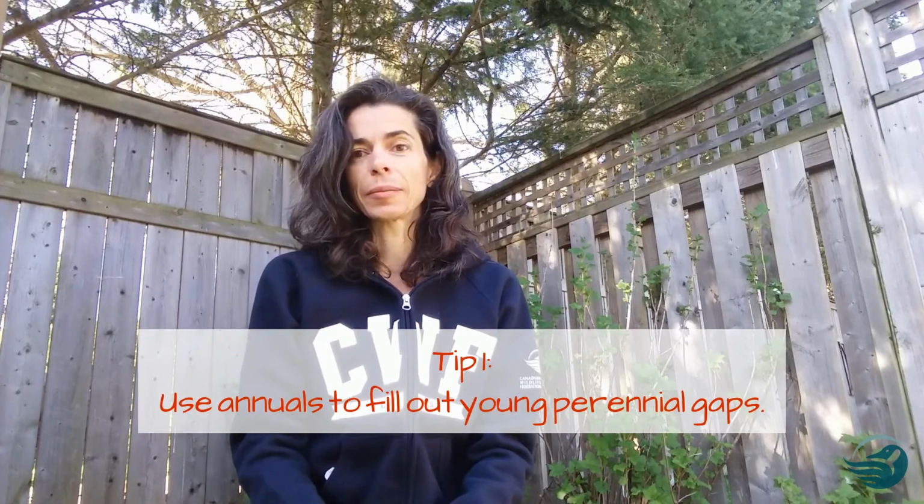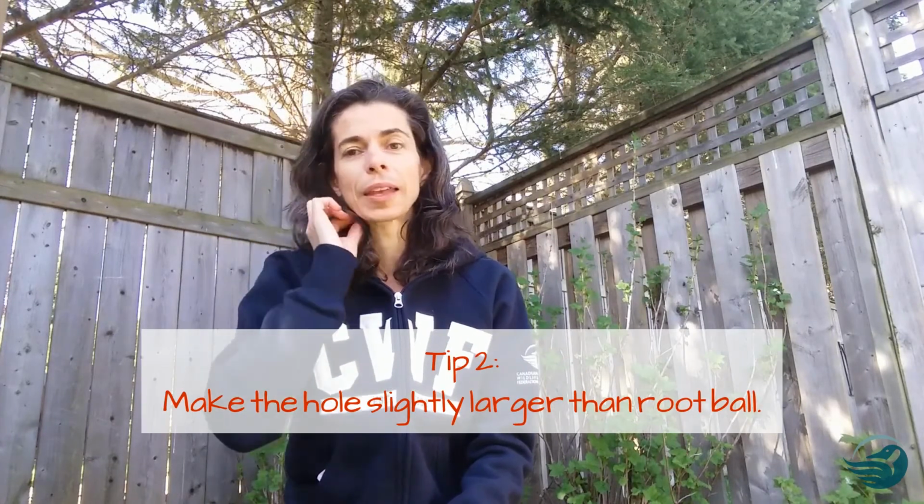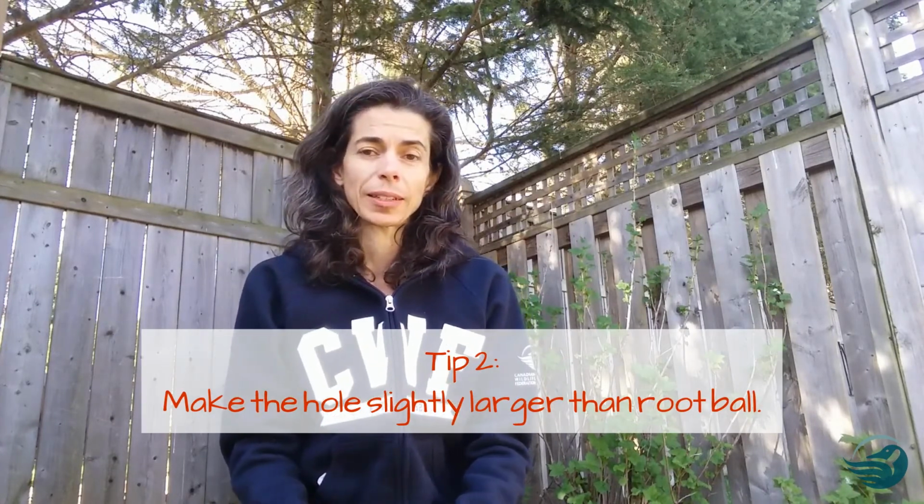If you do have to space them widely apart, again, you can use annuals or containers in the meantime, just until they get fuller and thicker, as temporary plants. But for the ones you're going to dig in, make sure you find the spot and then start digging the hole. You want the hole to be just a little bit bigger than the root ball. That will allow the roots place to spread.